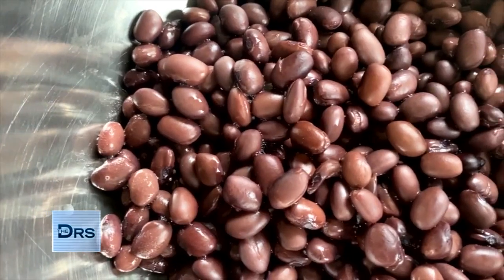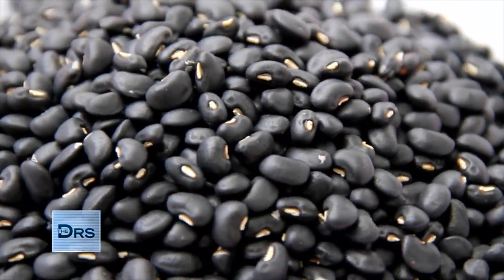Today, I'm going to share two recipes with you. First up, four bean chili. Beans are an incredible source of fiber. Fiber is so important for gut health. Now, when you are making this dish, you can really choose any four beans that you want.